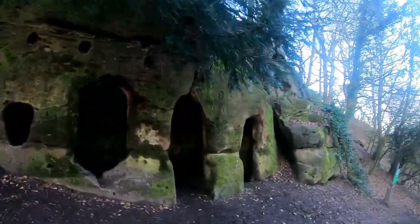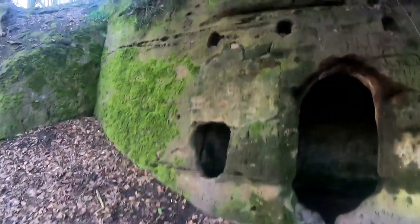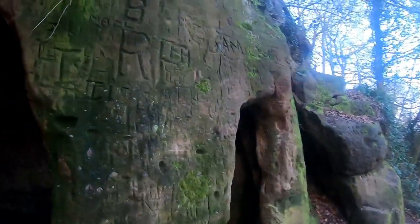So, is this the cave? Obviously lots of graffiti over the time. But, right. Across. Bit of patchwork going on there.